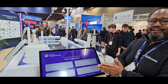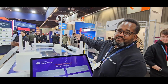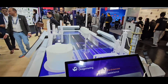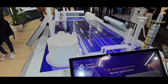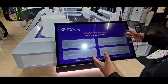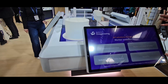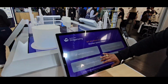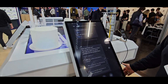Yeah, great. Thanks, Jim, for the opportunity. So what we're showing here is the Dragonwing Solutions Showcase, as you can see with our 3D model of an oil and gas refinery. What we want to do is show everybody where our solutions play in this scenario. The first we want to show is a solution in which you have worker assistance. Well, what does that mean? That means that we have an industrial handheld device. The magic of technology. We're going to create a large version of that.